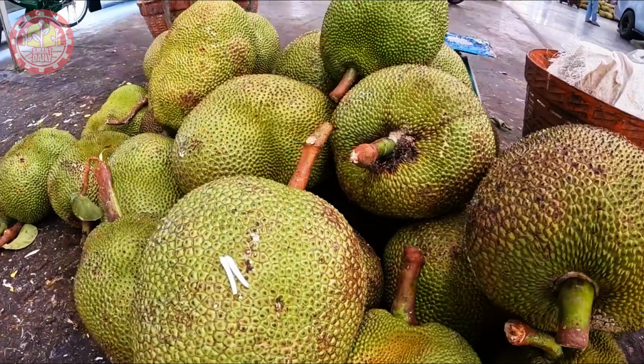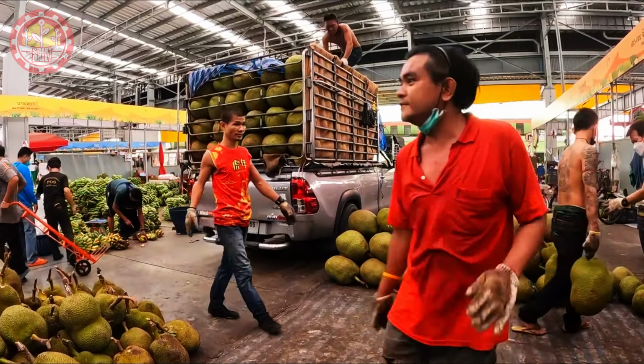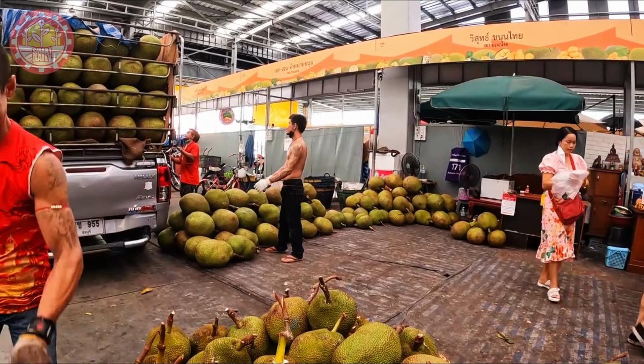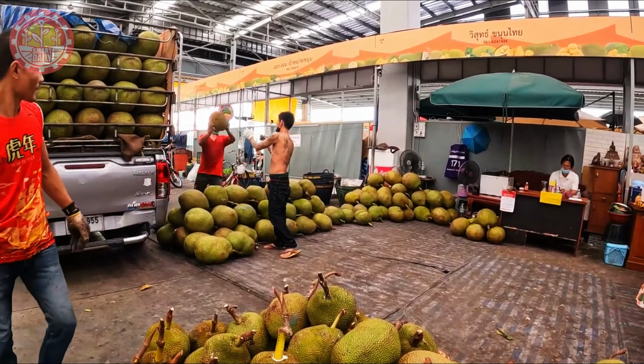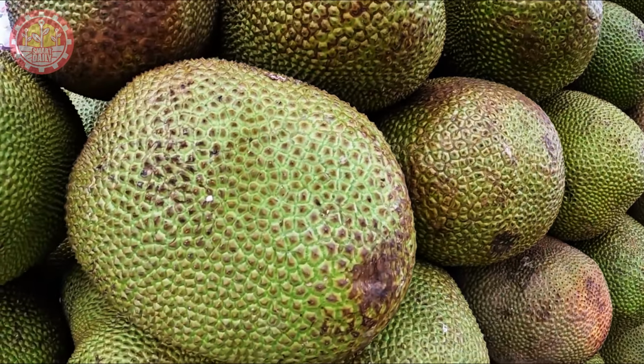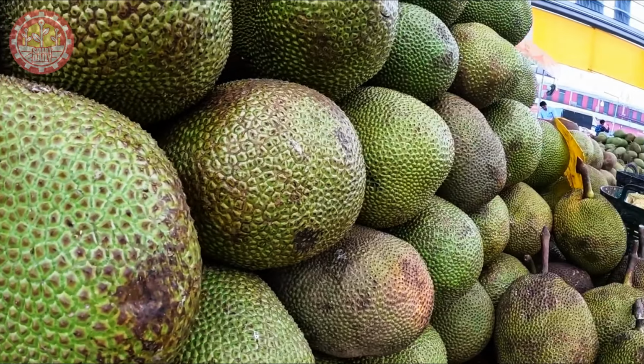Step 1. Sorting and cleaning. First up, sorting. Not every jackfruit is created equal. Some are sold fresh, while others are sent for processing. Only the best, ripest fruits make the cut. After that, they get a nice scrub to remove any dirt before heading to the slicing stage.